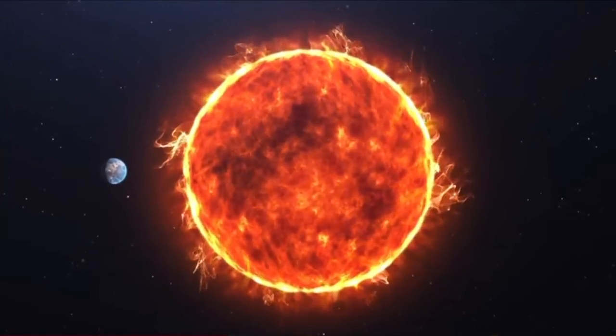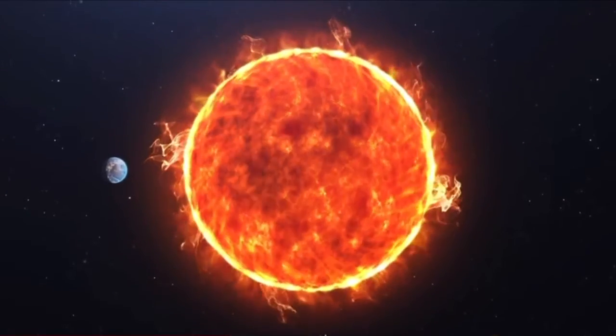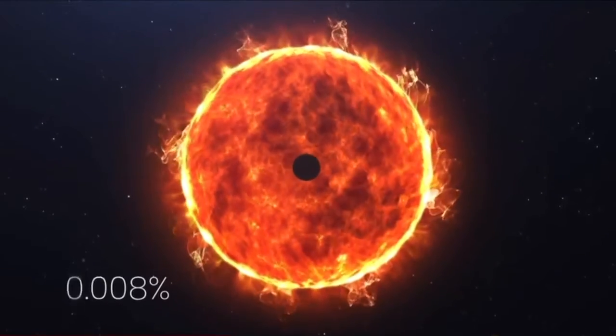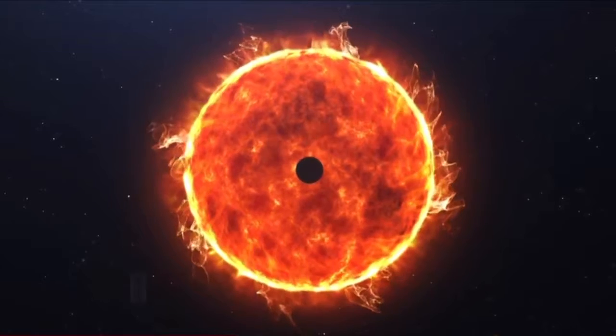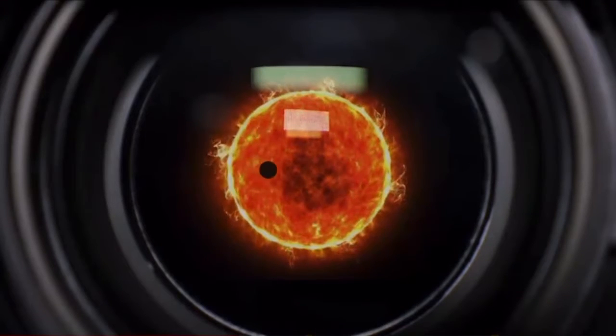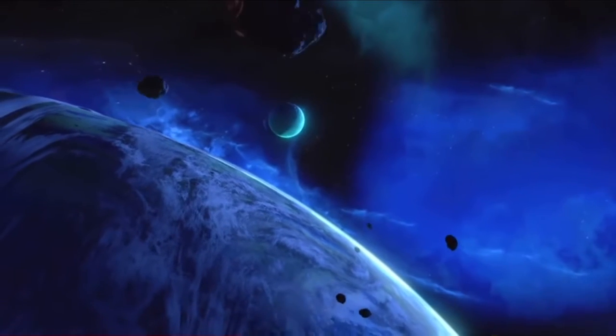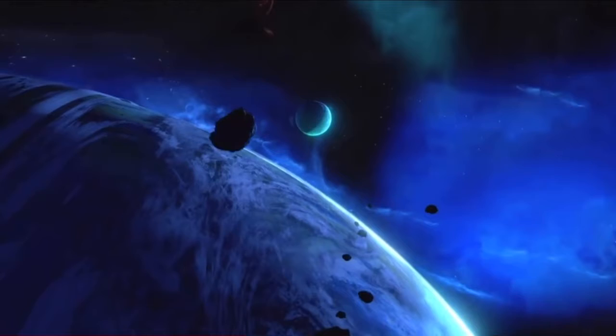So, for an outside observer of the solar system, the passage of Earth would dim the output of the Sun by only 0.008%. Kepler's cameras had to be sensitive enough to detect this minute change in the luminosity. Using the same method way back in 2014, Kepler first found a potentially habitable exoplanet.